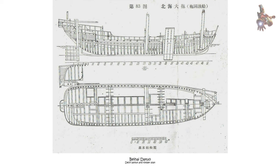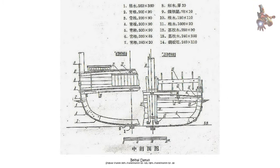These boats had a history of use not only for fishing but also for commercial purposes, suggesting the Beihai Datuo might have served a similar dual role.